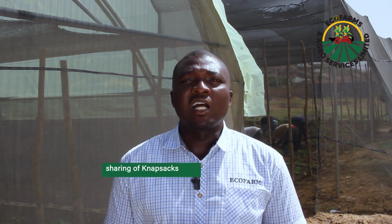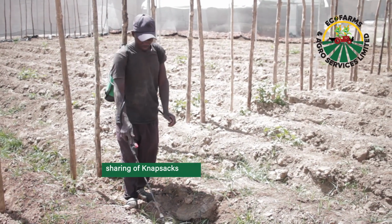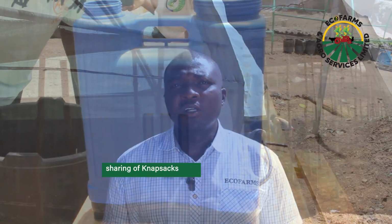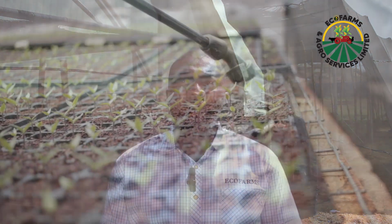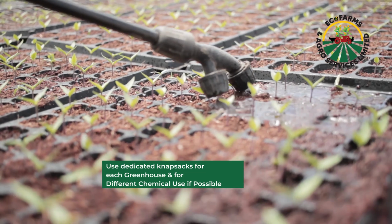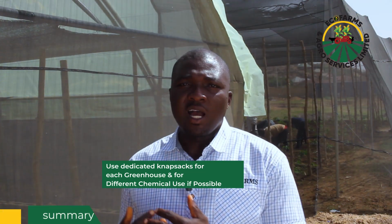One key practice that has been very dangerous in the farm, we have seen in practice, is sharing knapsacks. Knapsacks are those containers we carry on our backs in the farm, to mix our herbicides or insecticides or other agrochemicals to spray in the farm. If you're managing a nursery, for example, and you are not careful to have a dedicated knapsack for the nursery, what will happen is that the residues of the previous chemical you sprayed, which may not be for the nursery, will go in and harm the young plants.